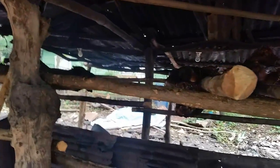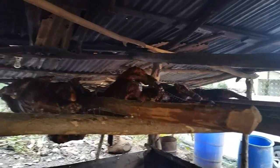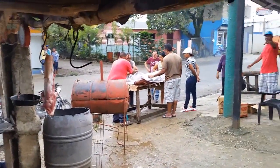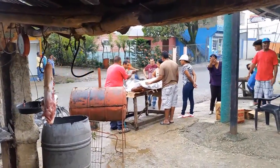1, 2, 3, 4, 5, 6, 7, 8 more pigs. They're all lined up. It's kind of dark in here because it's covered, because it's raining. But these are all the pigs who are up above this fire pit all night long, cooking slowly. You can see them somewhat here. Lots of pigs they'll sell today. I take them over here, put them on the table, cut them up and sell them.